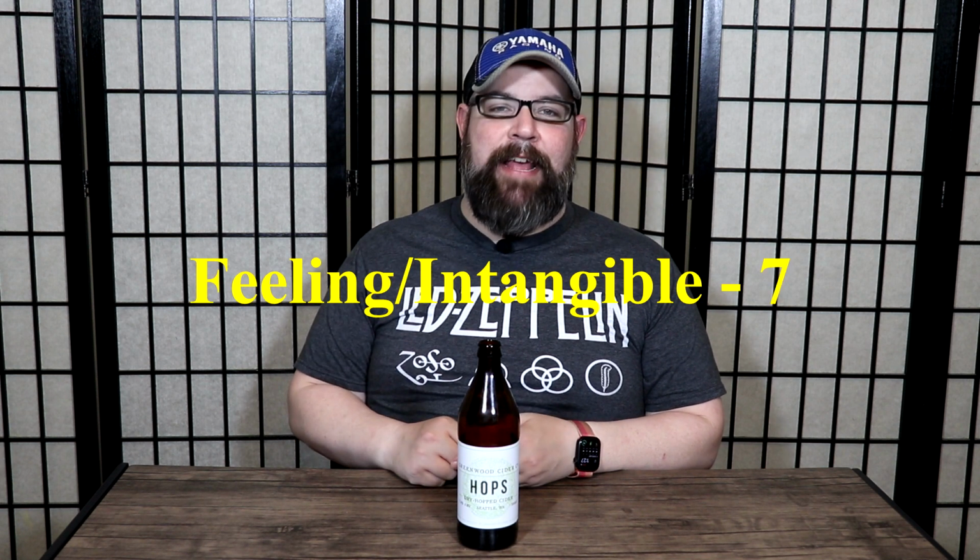Feeling of the intangible. Subjectively, I enjoyed this, but I was personally craving a bit more dryness, a bit more hop aroma, a bit more bitters on the front side, and I would have liked just a little bit more presence from the hops all around. But this is my subjective category, and I still thought it was above average, so for feeling of the intangible, I gave a 7 out of 10.